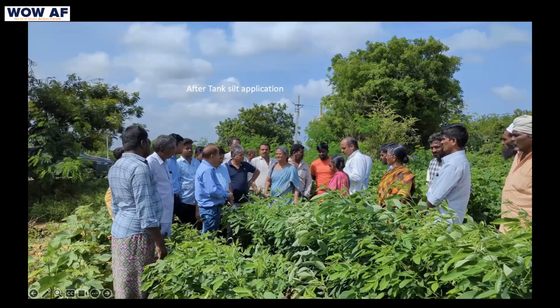Now, once they have seen the results of the tank silt, these are the farmers who are so happy. They had less investment cost on the input cost, around 2,000 to 2,500 rupees per acre. Instead of 5 weedings, they got 2 weedings, and less fertilizer application, and moisture holding capacity when the long dry spells come. This is where in other places they could see so many results.